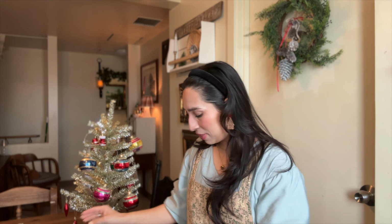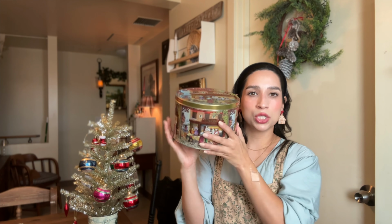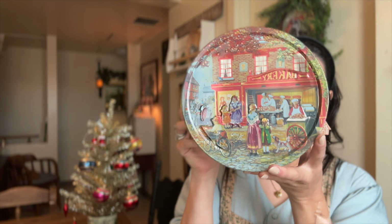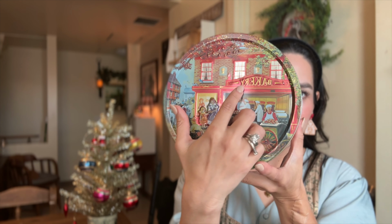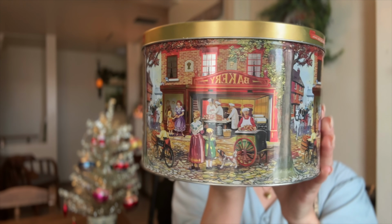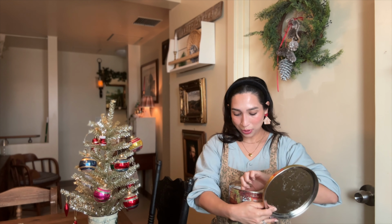And then this is not Christmassy per se. It's more like fall, I think. But I found this one and they had it in the Christmas section. That's why I got it. But then when I came home, I saw that it wasn't Christmas, but it's still so beautiful. It has this little scene of a bakery. Oh my God, the cookies. The bakery, and then it has like a fall tree. But look at how pretty. I want to be able to collect these so that I can put little Christmas trees on them.